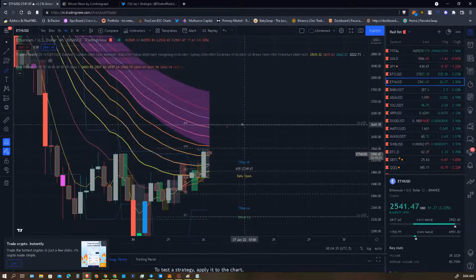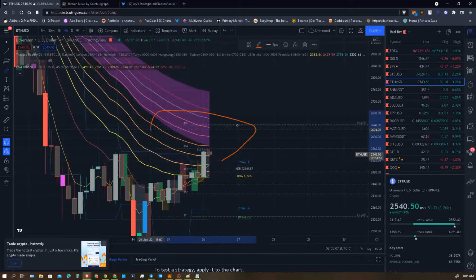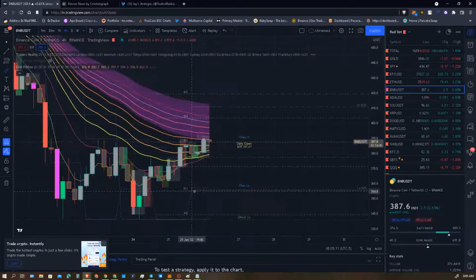2560. Next target 2641. So if we see some bullish market action today, I'm looking for bullish to 2638. If we do see some bearish action in the next hour, and it's in an hour and a half, so if we break below the daily open, I will expect the 2320. If we hover and stay above this EMA at the open of the New York markets, I will expect a bullish push to 2640.